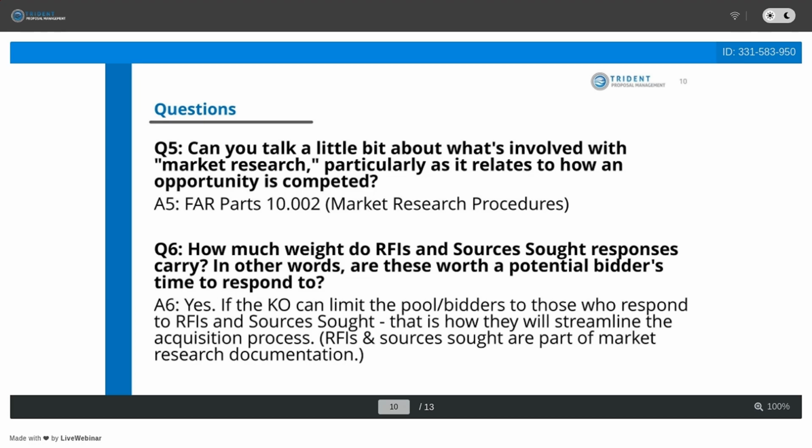From my experience, RFIs and sources sought are still quite a workload, even on the government side. We do want this information. We put in this work because we do need the information as part of our market research, to know what industry is doing.